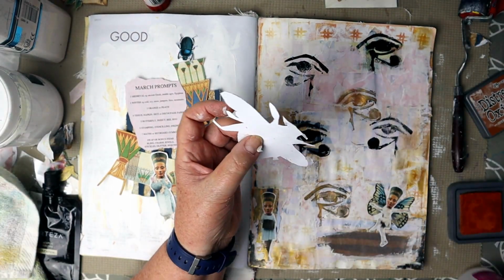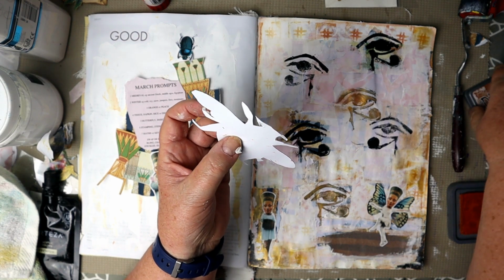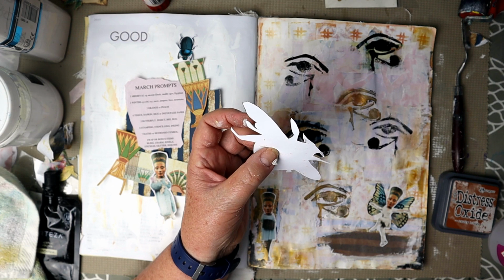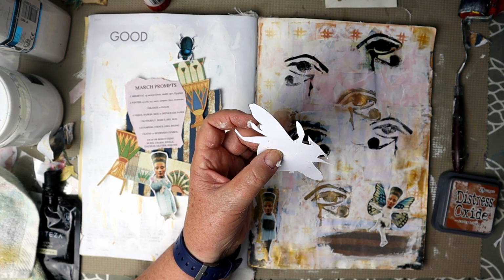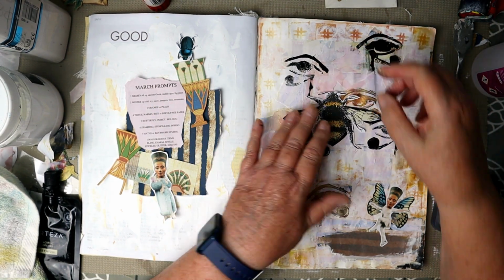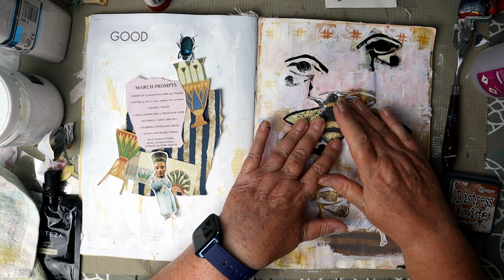Use the glue stick on this because I don't want to put any pressure onto it. I'll just dot on some of this Cividiva glue. Decide where to put it. There, I think.